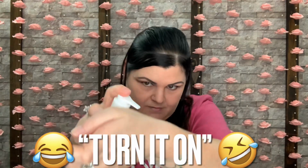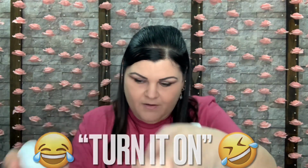Pump a little out. Here we go. Yeah, I'm not really smelling anything. Most of this brand, I don't really ever get a scent of any of the products that I've used. So there's that. And again, that's valued at $28 normally, $25.99 currently.